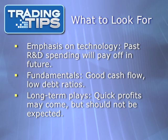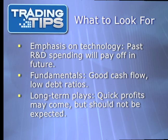Also, be skeptical of young stocks with high debt ratios. Ultimately, however, this is a long-term play, and you need to be willing to take a long-term view. Investing in solar could provide quick profits, but that should not be your focus.